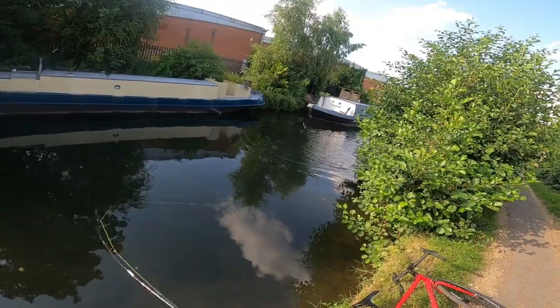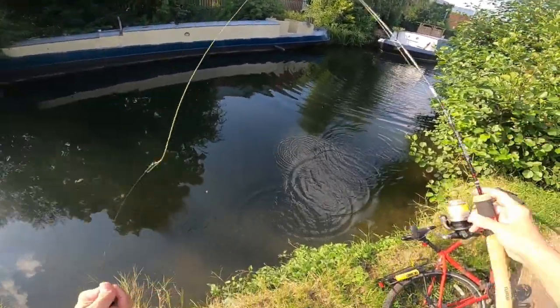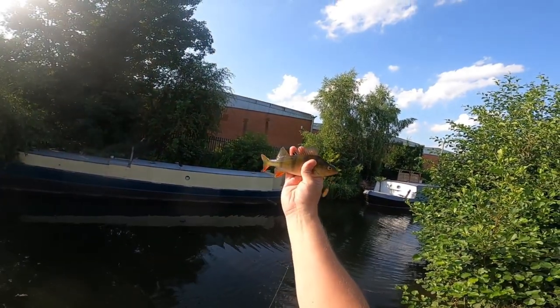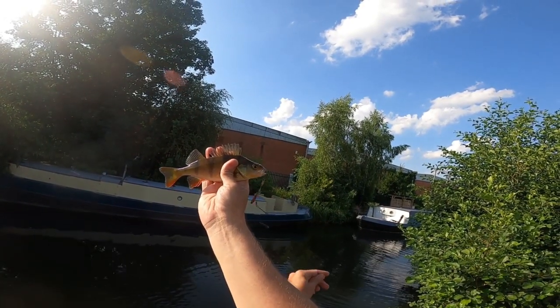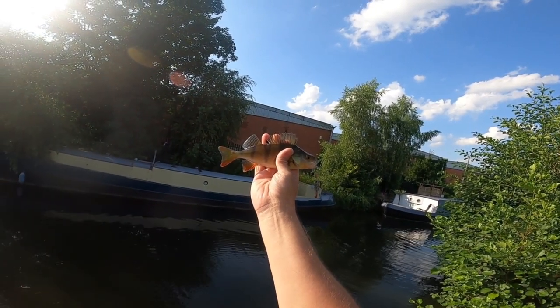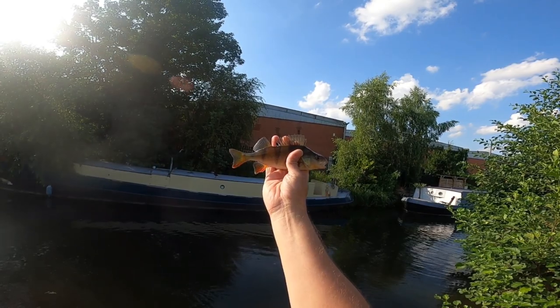Hey, we're in. That's a lovely perch, very happy with that. Fin up for the camera, absolutely perfect. I've put a little trace on and a braid and put a proper spinner on, just because I've seen a couple of fish leaping out and I thought they were being chased by a pike, so wanted to be safe rather than sorry. But yeah, absolutely cracking.